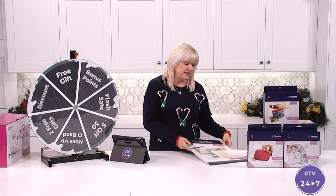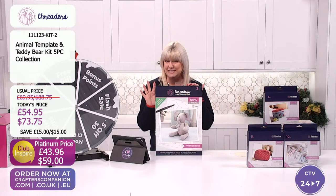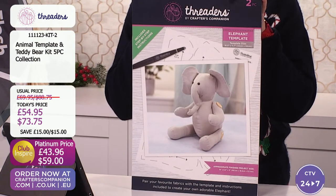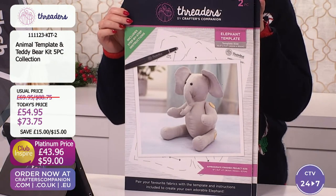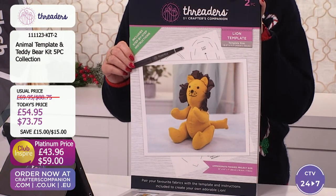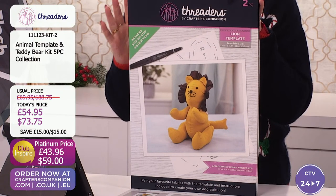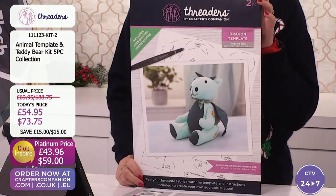But for now, we're going to get on with these templates. These are fabulous. Becky's going to go through them in more detail, but I'll show you what you're getting in the full collection to start with. First of all, you could be making this adorable elephant, absolutely super cute. Jamie and Johnny are saying they love the elephant here. We've also got that gorgeous lion. He's just absolutely so cute. He actually looks like a lion that just needs to be hugged, doesn't he? He's got his arms out, he's waiting for that hug. Absolutely gorgeous. And then we've got that adorable dragon, which I think is super cute.